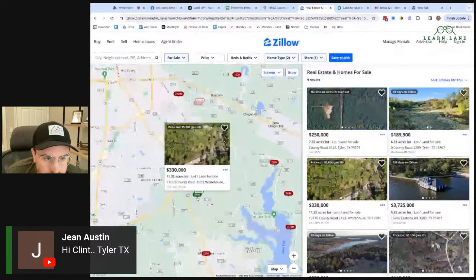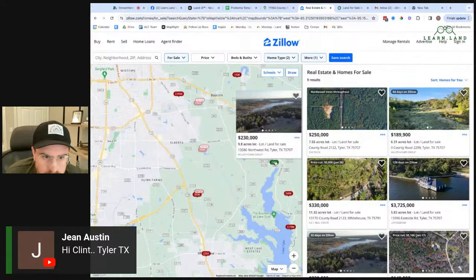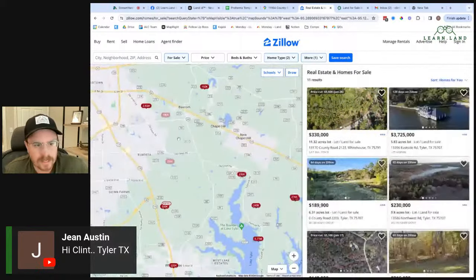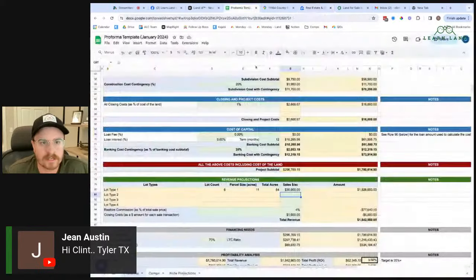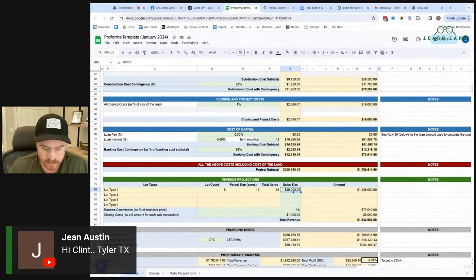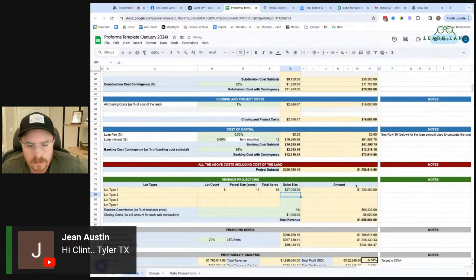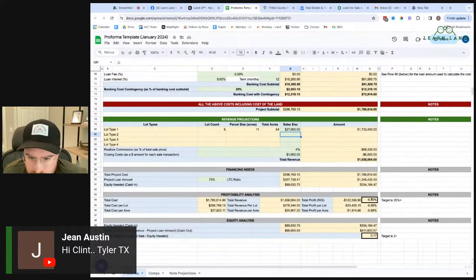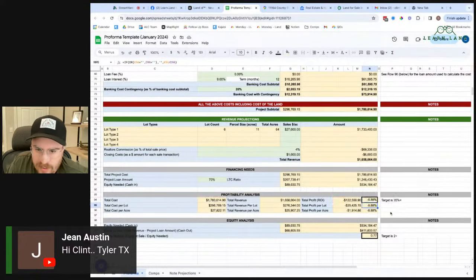What do we got here? 30,000, 23,000. Let's say conservatively that we could sell these for 25,000 an acre, maybe 27,000. Okay. So that's what we're going to sell. If we just bought the property at full asking price, we would lose money. That's not what we want.